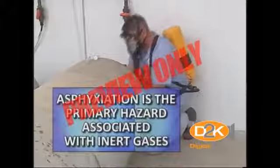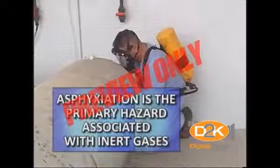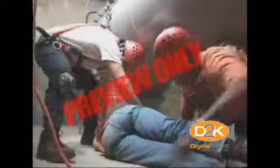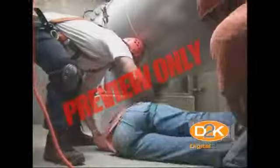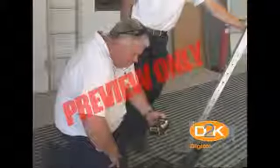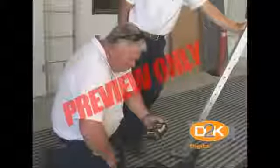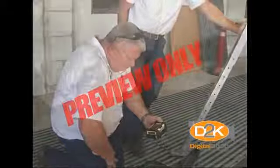Simple asphyxiation is the primary hazard associated with inert gases. Because inert gases are colorless and odorless, they can escape undetected and quickly reduce the concentration of oxygen below the level necessary to support life. If this occurs in a confined space or tightly closed room, there is the real risk of death from asphyxiation. The use of oxygen monitoring equipment is strongly recommended for enclosed areas where inert gases are being used or stored.